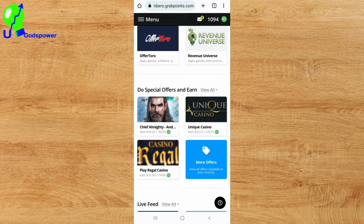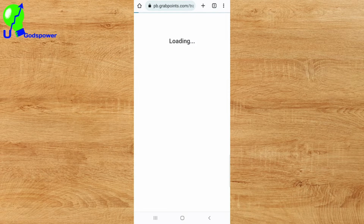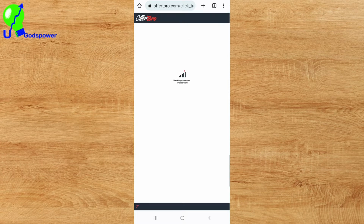So that is it. And if you scroll down here again, let me say, for example, you can see this game here. If I click on it and we'll say start now, once I click on that, it's going to take me here again on OfferToro, and I have to follow the instruction of what I have to do.